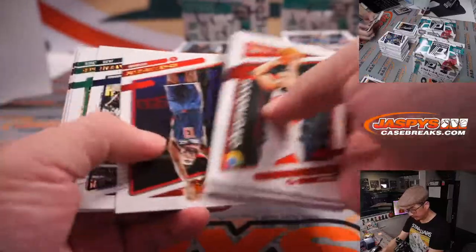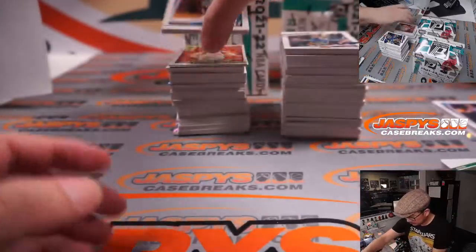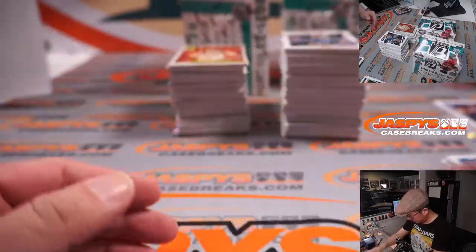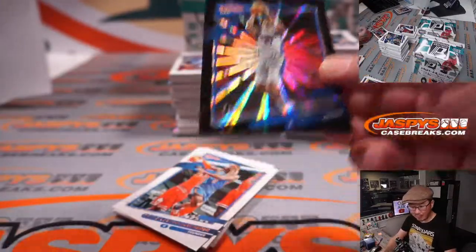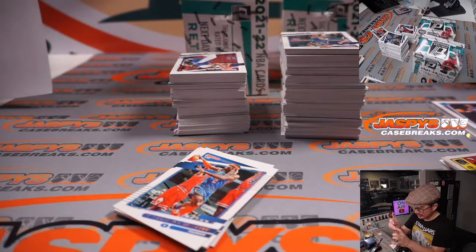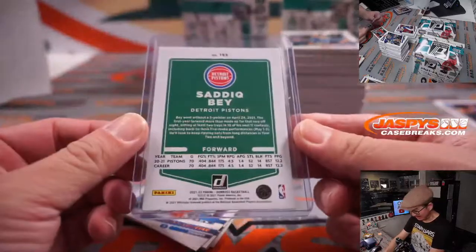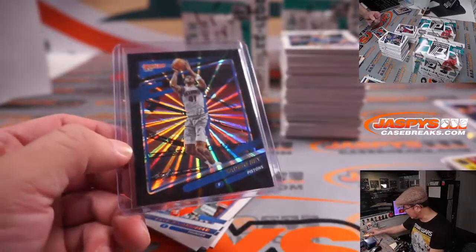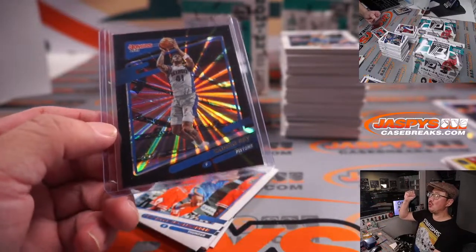Good luck. Another box. And we got a Sadiq Bey, 1/1. That's Greg with the Detroit Pistons. Nice. I mean, a 1/1 out of a really base heavy set. That's nice to get. I mean, I feel like he has a decent ceiling too. Greg, 1/1. All aboard the Big Hit Express. Woo woo.